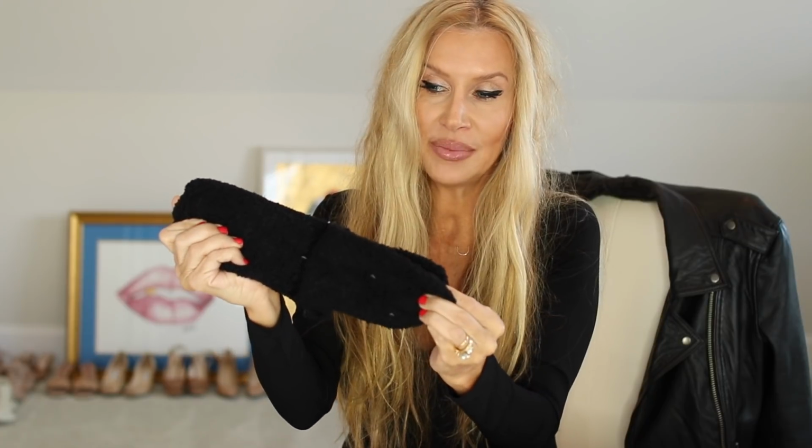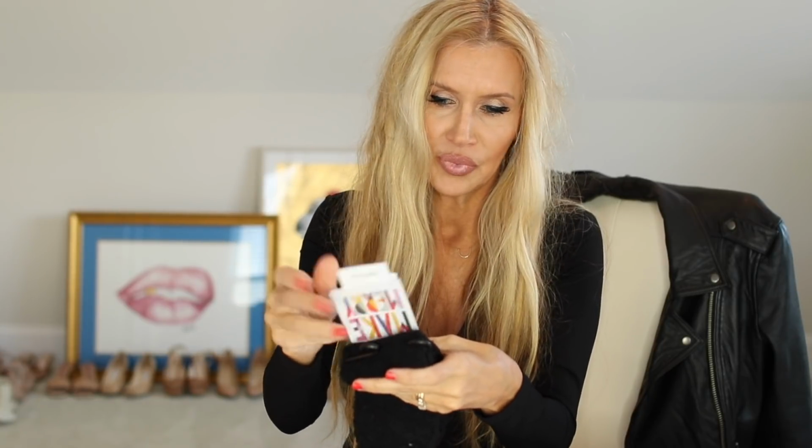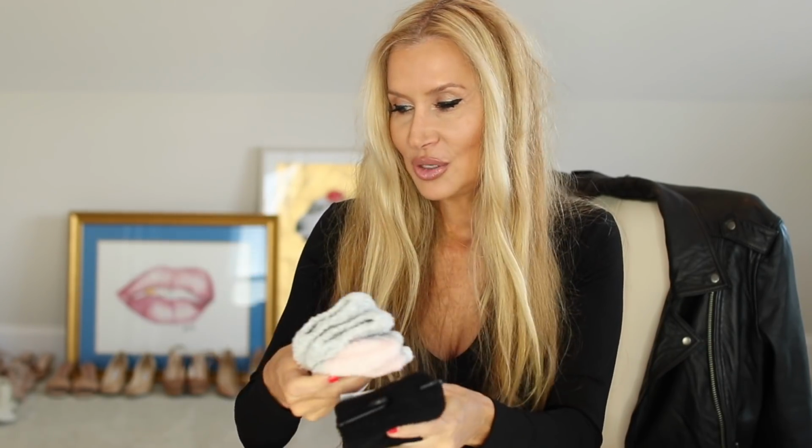So I grabbed these two pair of socks. They are similar to the Barefoot Dreams, which I love, and I wanted to see how they compare. And these are, I think, just the Nordstrom brand. They're called Butter Socks. So I got the black ones, and then I got the light ones, because when I put my night clothes on, I either go with the real pretty light pink and girly, or I usually go with the dark. So I got those for that.